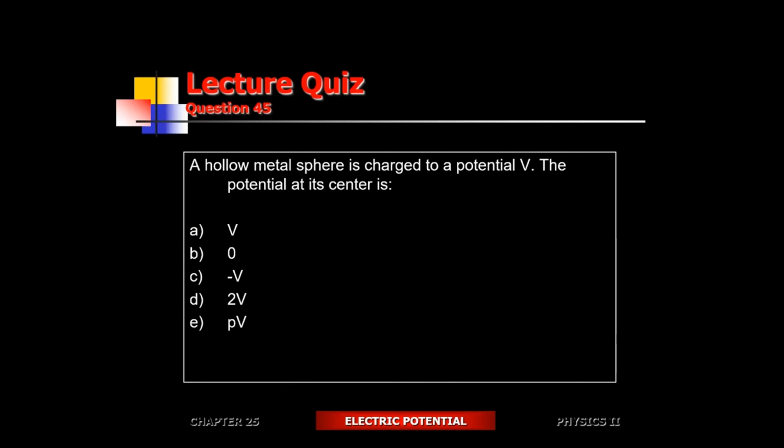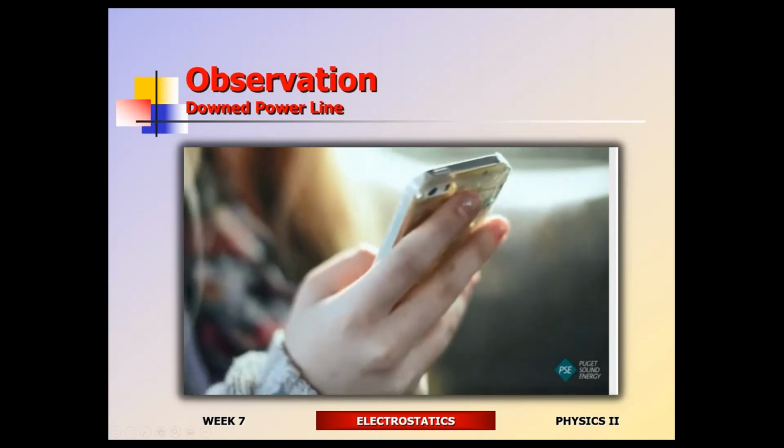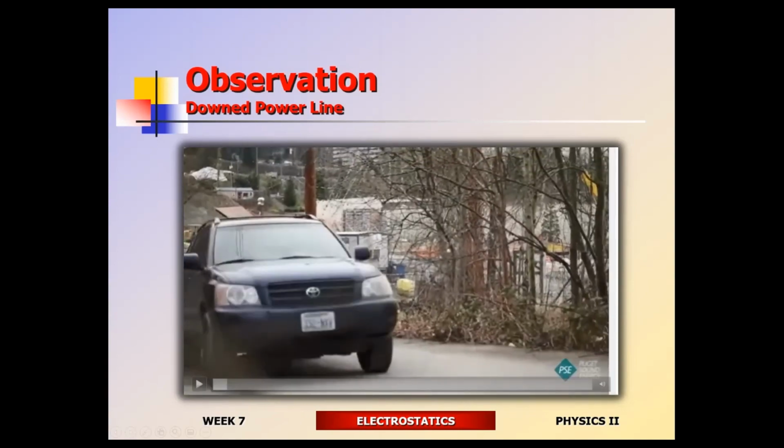Most of you will pick B, despite the fact that A is the best answer. There's no potential difference between the outside and inside of a metallic enclosure. Whatever the potential at the surface is, it's going to be the same inside. No potential difference. Hence the reason why you're not going to get shocked, and why you can touch the outside of the car and still be fine. Despite the fact that this stuff is new to you, this is actually common knowledge.